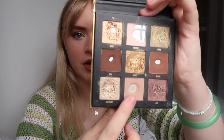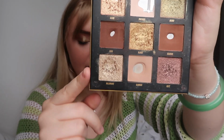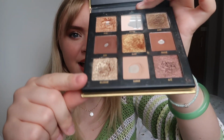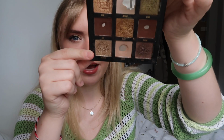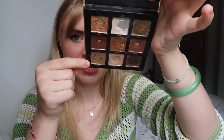I can also see a much bigger pan in Glamour. I'm definitely starting to clear out this corner here, and then some just usage marks, definitely sensing a bit more of a dip in Millionaire. I think that's the next shade I'm going to be working on. Again, I don't know how well you can see, but there's definitely some good dips forming in here actually, so I'm very pleased with that.